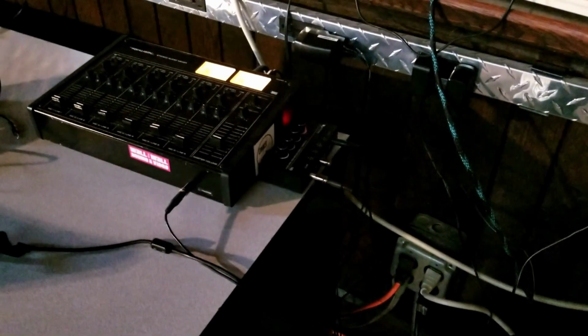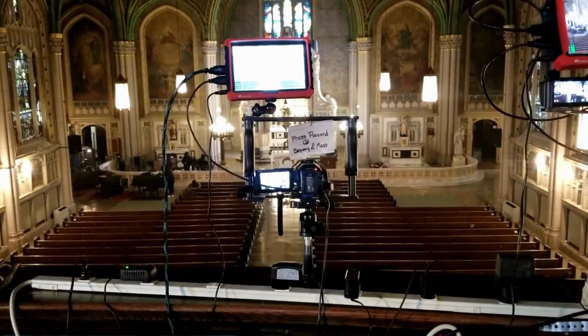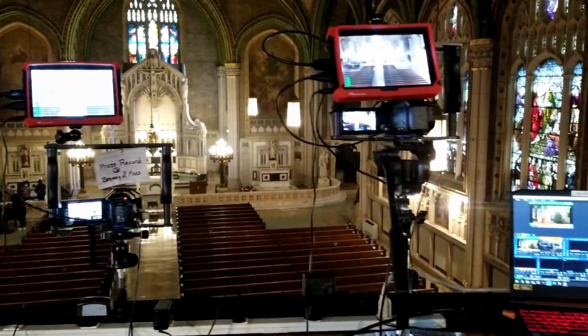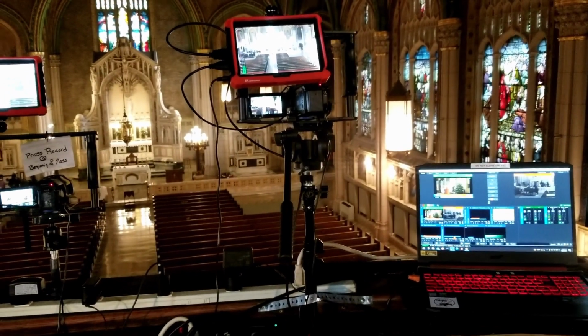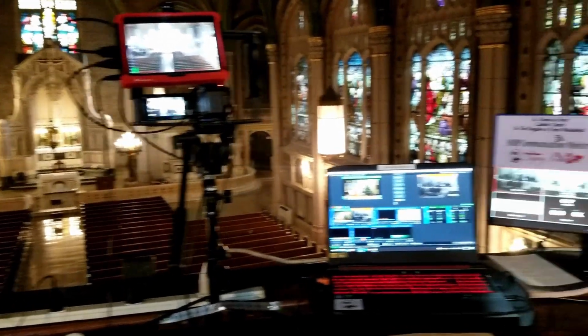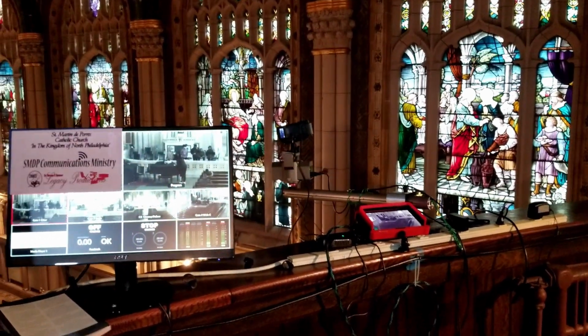This is the headphone box. We have a signal coming out of this mixer into the headphone mixer so that multiple people can listen to the stream. This camera is for our static shots. This, as you can see with the arm, is our follow camera, and that is our wide view camera.